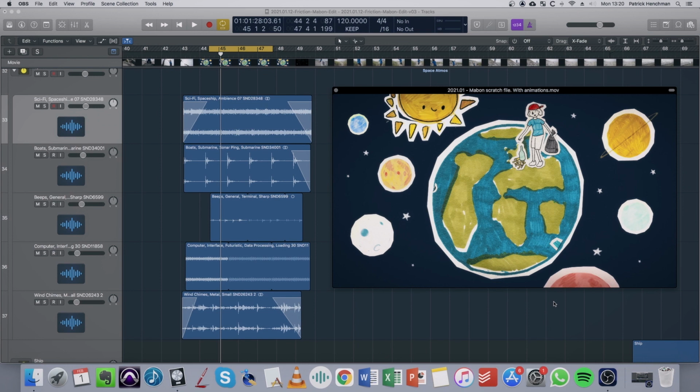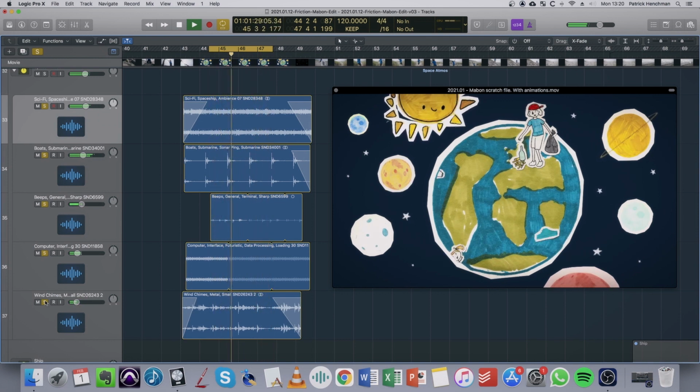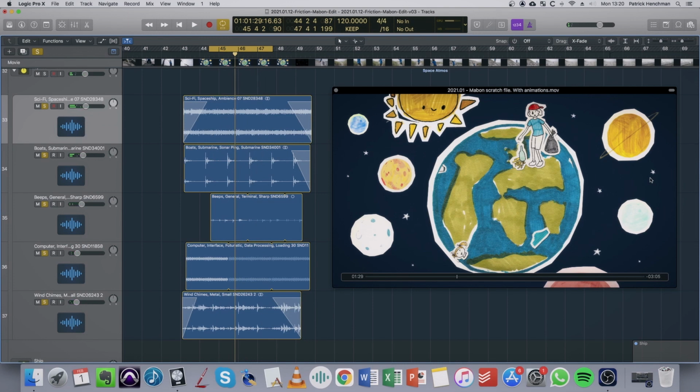So when it comes to sound design, you quite often need several layers to get something sounding just right. So for example, in this scene where Mabon's in space, there's actually five different elements coming together to make the space atmosphere. You've got this low rumble, a sonar ping, some sort of computer spaceship interface sounds, and some wind chimes to accent the stars. And all these things come together to make the whole atmosphere sound.